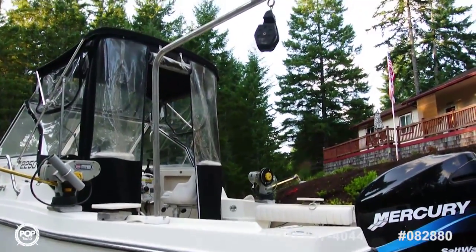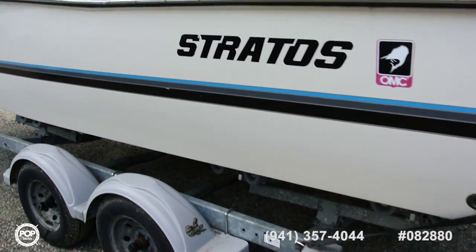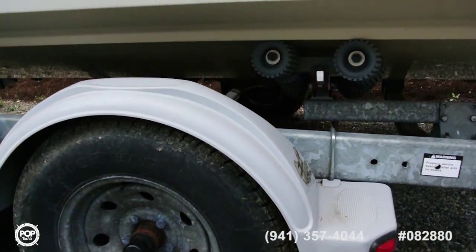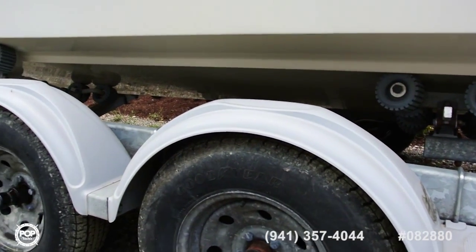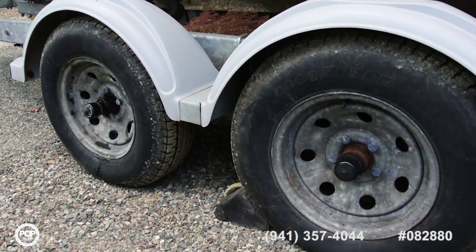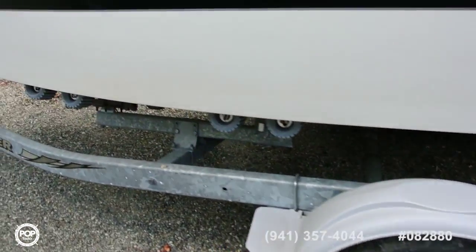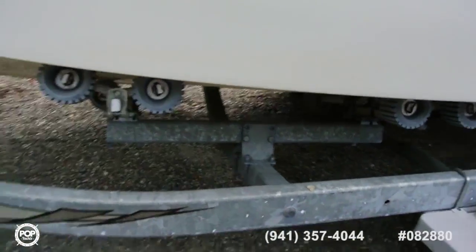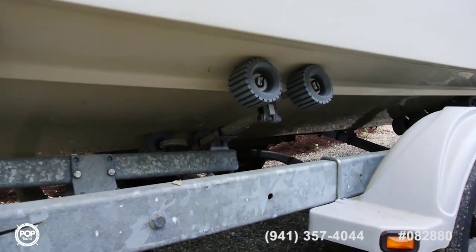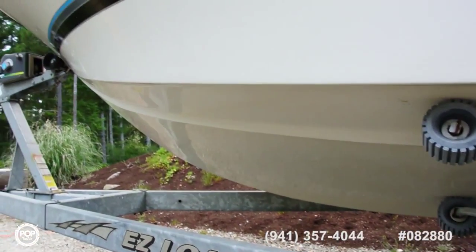We got the way that looks. The trim tabs. The easy loader. Dual axle. It's got a washdown system on it for the brakes, which works pretty good. The rollers are all good shape. The boat hasn't been, since I've had it, hasn't been in and out of the water that many times. Like, I haven't used it for 4 years, so.